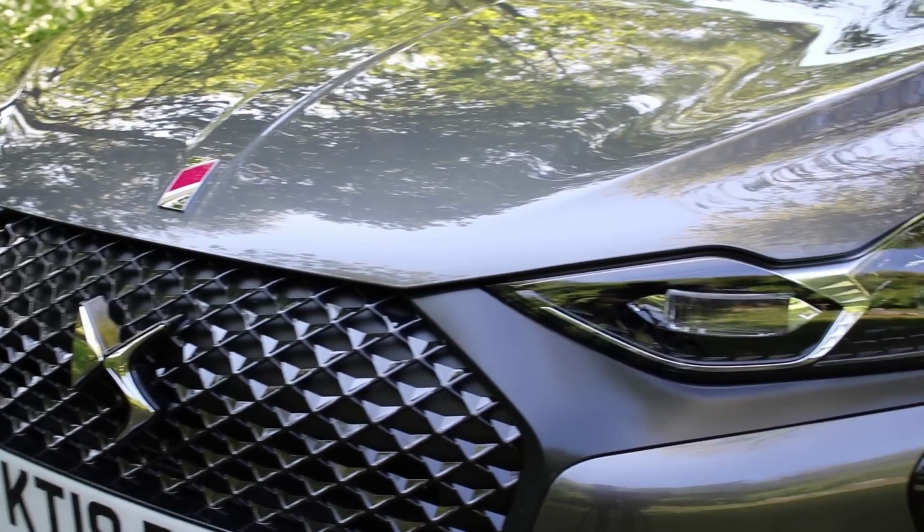The one thing about the DS3 is it's got character, especially in the Performance Line trim. It's very well refined. It's quite roomy, isn't it? It certainly did surprise me. It's a little big car. Well, that's what Mum said as well, isn't it? This type of car is all the rage at the moment, isn't it? I mean, you can get it for a really good price, and you get so much tech, you get refinement, and you get, well, it's a very good vehicle.